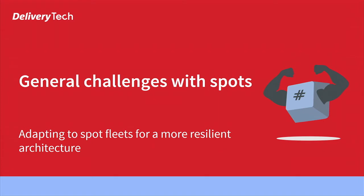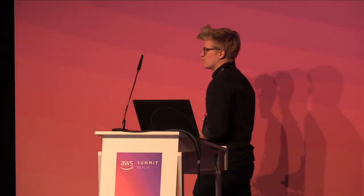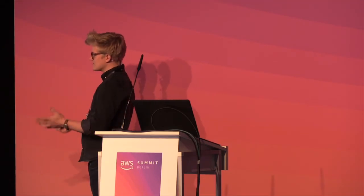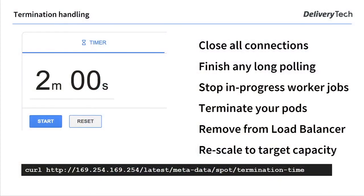So what I want to move on to is, what does that 2-minute warning actually mean for your applications? And what do you actually need to take care of? So a timer starts, a 2-minute countdown. And what you need to do is close all connections to the application. So any clients connected, any keep-alive connections, you need to gracefully disconnect them. Maybe your application is doing long polling on the other hand. You need to close those connections as well. You need to stop in-progress worker jobs, your Sidekiq, your queues, your Celery, and stuff like that.